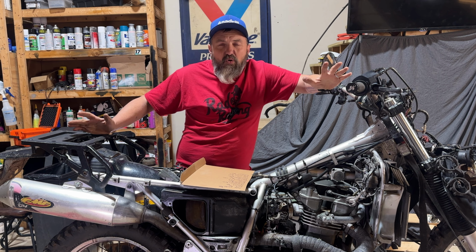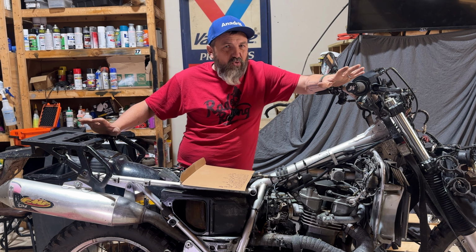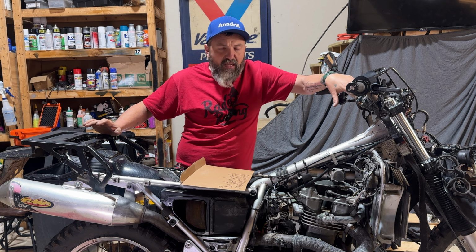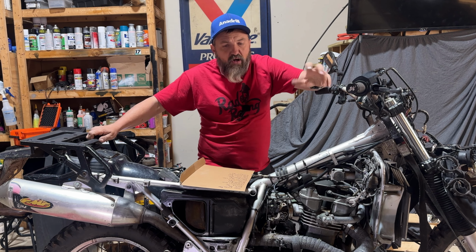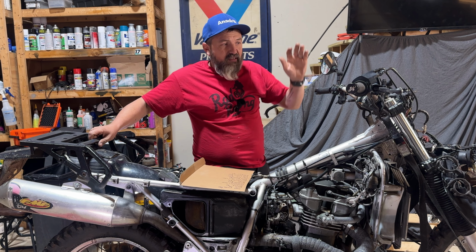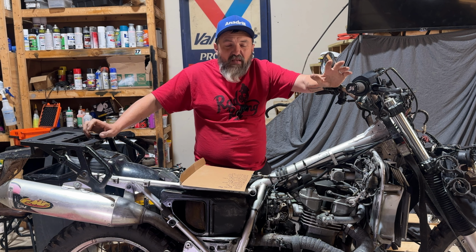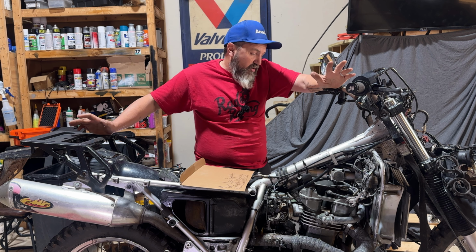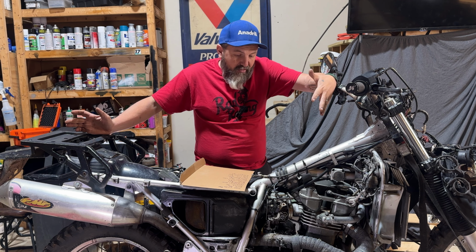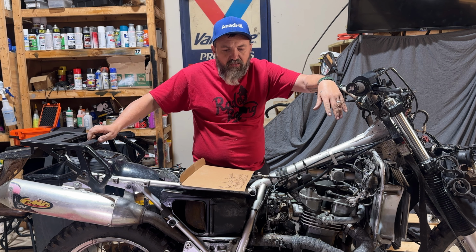I'm going to bring in more of a modern hand control. The ones that came on these were really old school, so we're going to update those to more modern controls. Mirrors, obviously. We're going to put hand guards on it. This bike is going to be an adventure bike. I do ride trails even on big bikes like this, so adventure bike it is, with the hand guards.